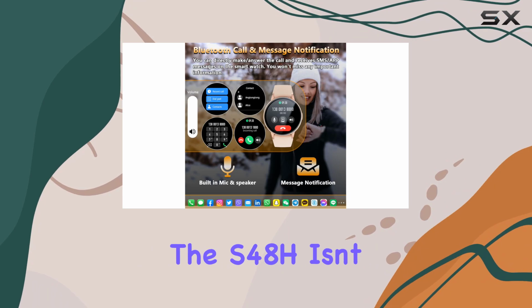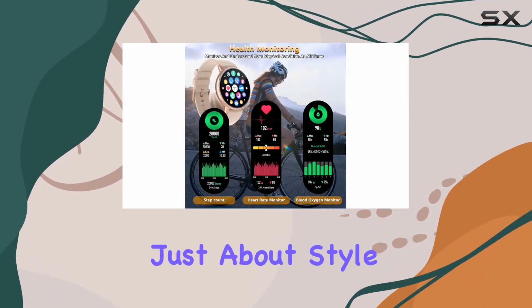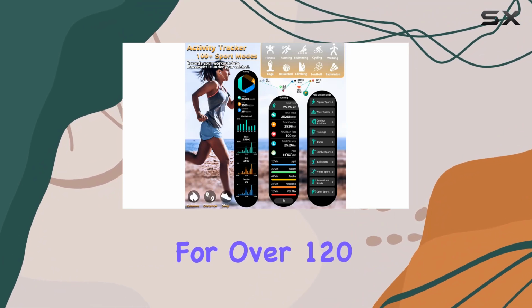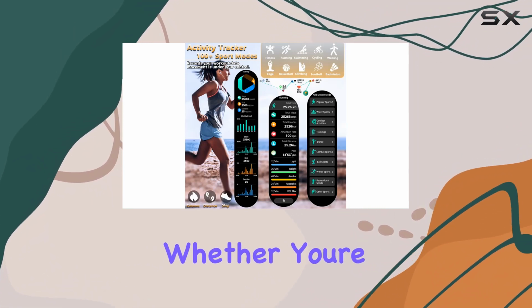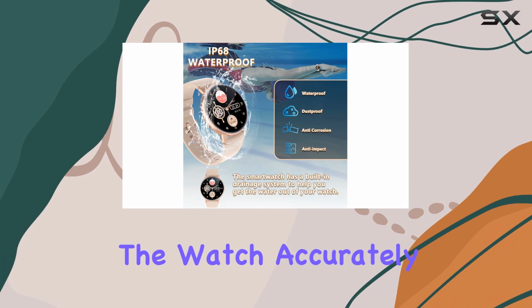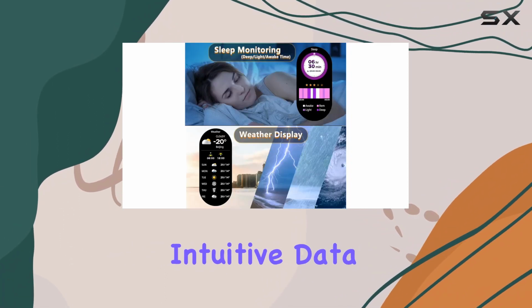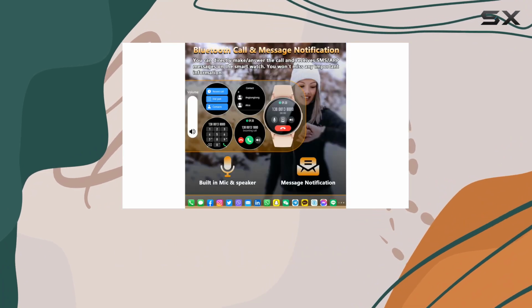healthy lifestyle. The S48H isn't just about style and health tracking, it's also a fitness partner with support for over 120 sports modes. Whether you're into indoor or outdoor activities, the watch accurately records steps, distance, and calories, providing intuitive data for a more informed fitness journey.